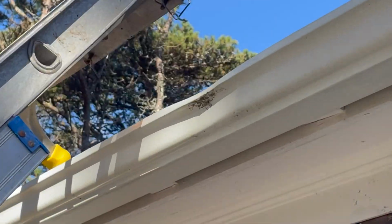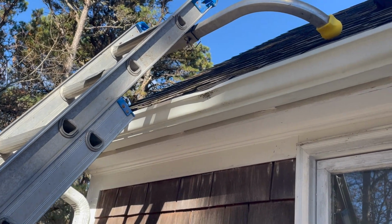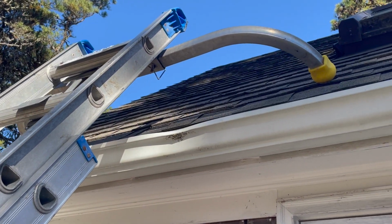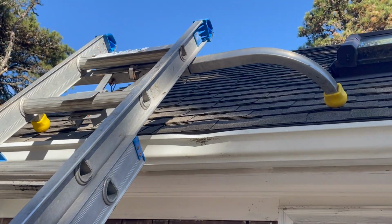See that dent? I always take a picture of those to make sure I'm not blamed for that stuff. That's rookie mistakes right there by someone cleaning a gutter by just leaning a ladder against it.